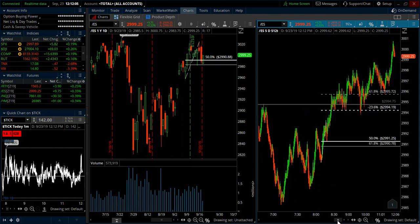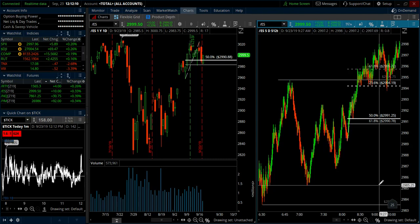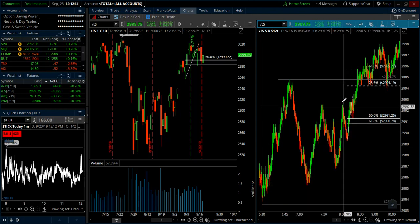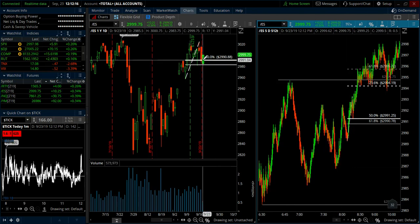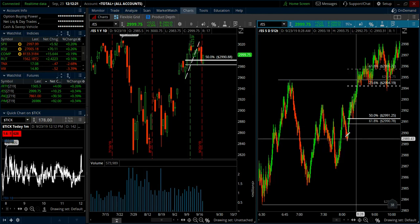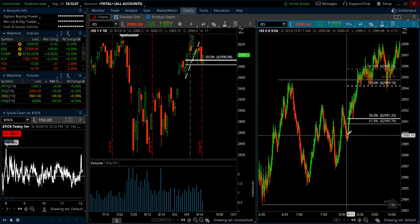Even though we're within the range, the high and low for the day, the fact that I'm starting to see these higher lows here, we're breaking swing highs, and we have this daily long that's below us. Really right around that apex was the actual 50. We traded a little bit lower, but we've got momentum and support below us.